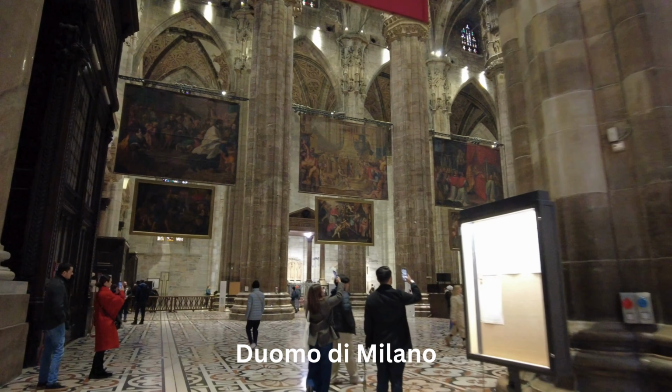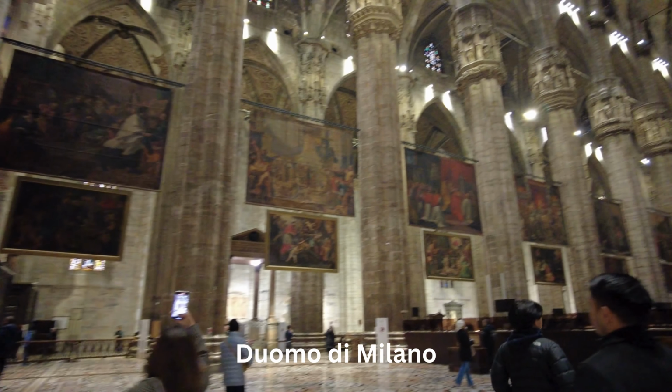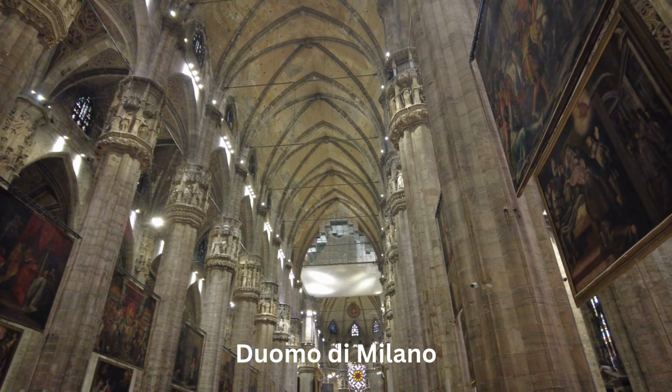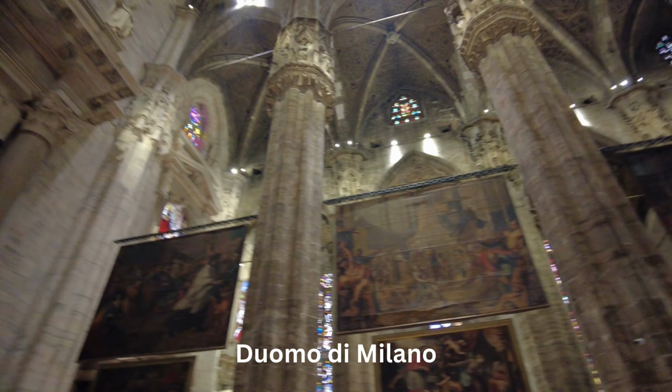The first thing that catches your attention when you step into Duomo are the pillars that reach towards the ceiling. The pillars are made of solid brick and covered generously with marble. The capitals of the pillars are richly decorated with statues.